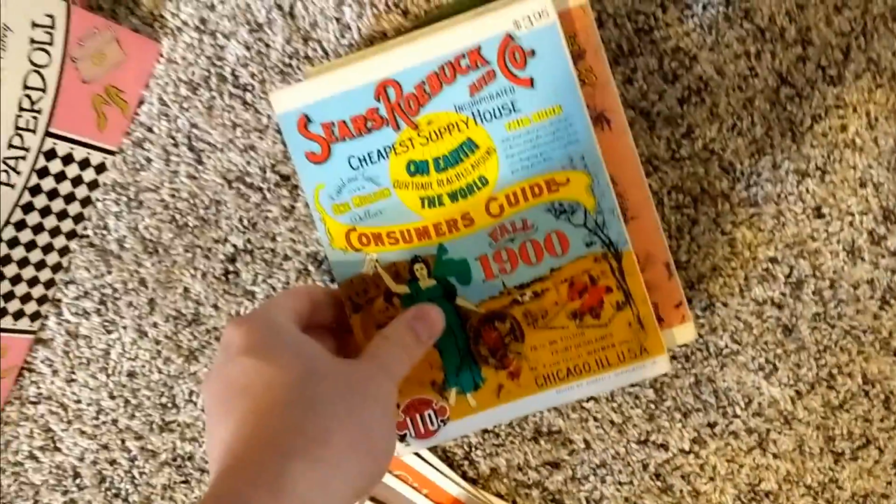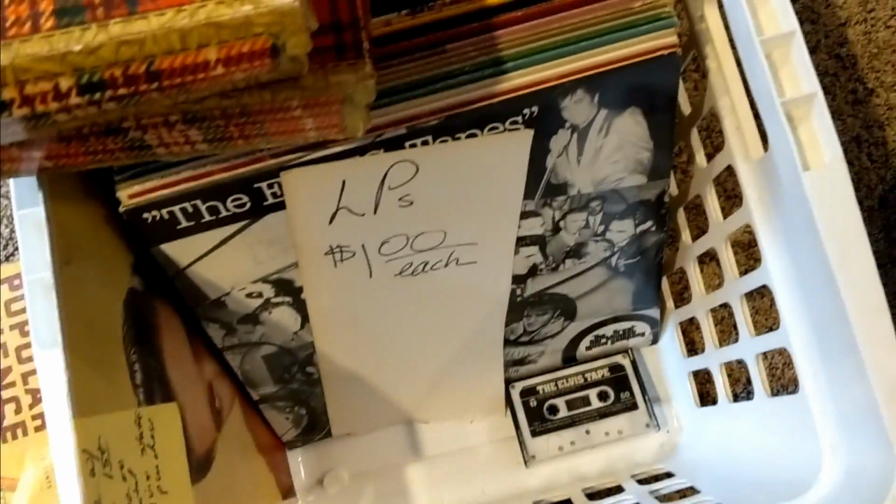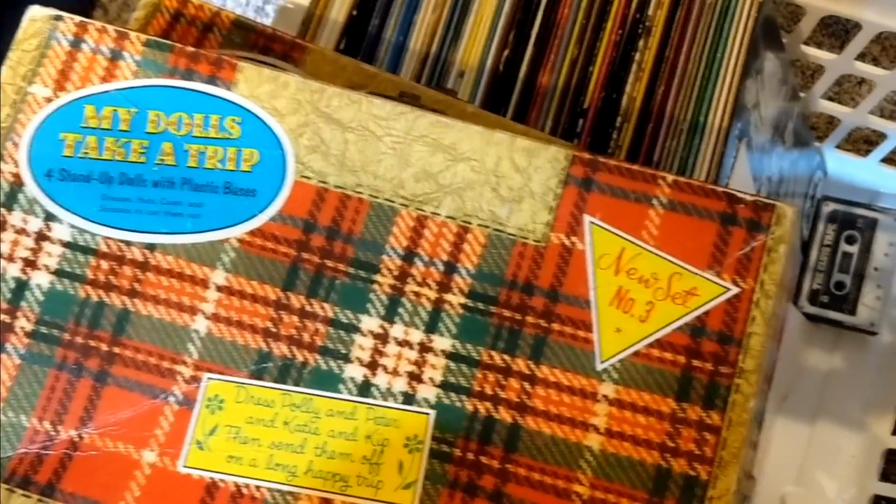Especially at $1 each. Easy bundlers. These I think are reprints, but they're still cool for 25 cents each. Little catalogs there. There's all the Elvis records, 60 of them for $45. And these were $1 each.